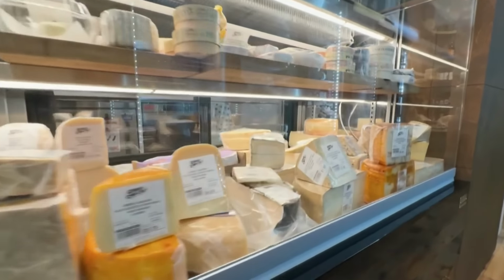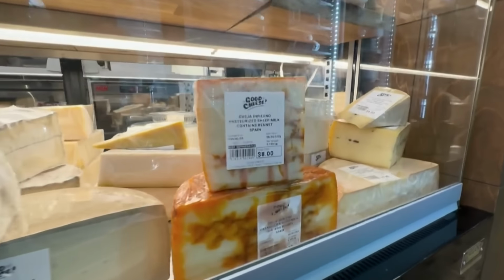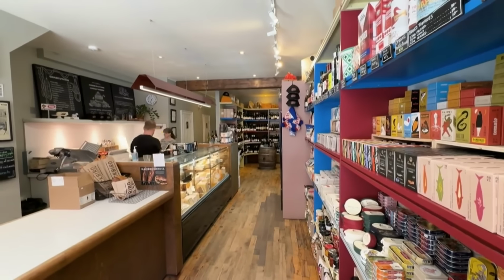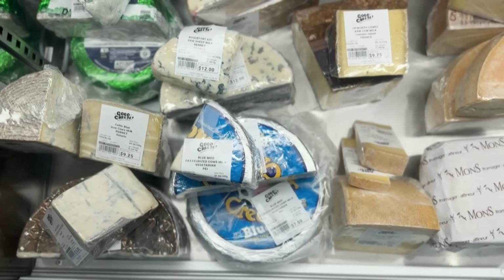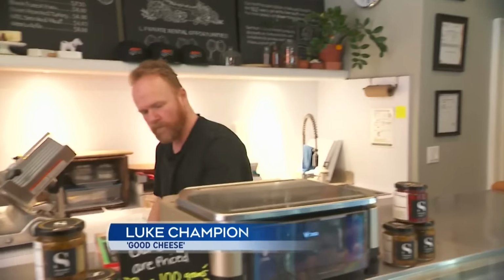English cheddars, French bries, provolone from Quebec. Good Cheese in downtown Toronto stocks products from around the world and is among the many grappling with the impacts of international events. The first thing that you're going to notice is the price of shipping is going up. So that's definitely we're feeling the pinch on that.